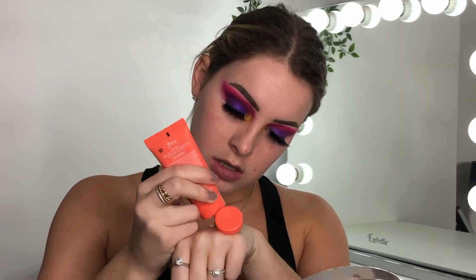For foundation today, I got my hands on the Juvia's Place foundation. I'm so excited to try this. Everyone has been raving about it. I got the shade Capri, which is 630. It comes sealed, that's good, I like that. I've heard a lot of good things about this foundation. Apparently it's really full coverage. It looks smaller than I thought, but Jeffrey said that 1 ounce is actually pretty standard for a foundation. So I don't have a problem, it just looks a little bit smaller, that's all.